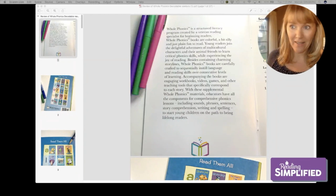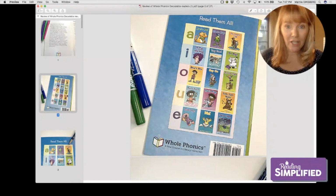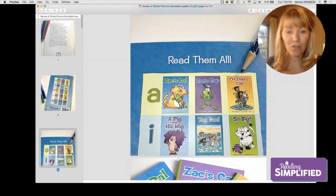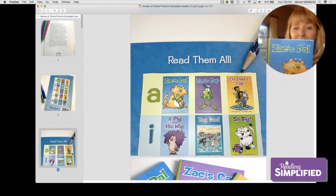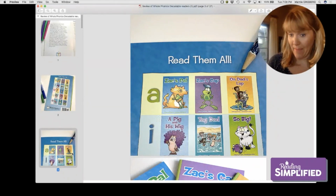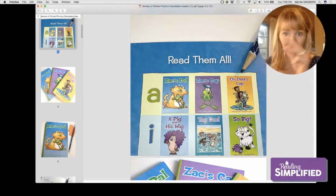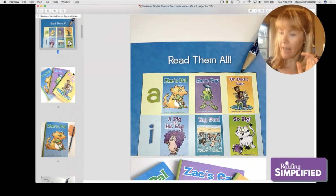Here is level 1. Level 1 includes 15 books of short vowel 3-sound words. I'm going to dive into the first one in a minute. So you can see there's 3 books with short A, 3 with short I, O, U, and E. Zooming in a little bit, here is short A. We've got Zach's Pal, Zach's Cap, and On Dad's Lap. I'm going to go over Zach's Pal. So let's take that first line there, the short A. There's 3 different books to reinforce that letter sound and some other letter sounds.